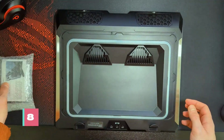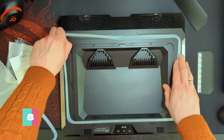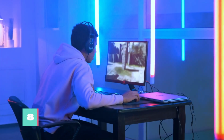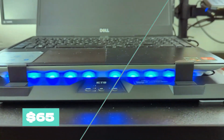But hold on, this isn't your average cooling pad. This one has immersive colorful lights, a dust filter that fends off pesky particles, and a flexible rubber ring that hugs your laptop snugly. Oh, and did we mention the adjustable mount stand? Whether you're a gaming beast or an office guru, this cooling pad has got your back.